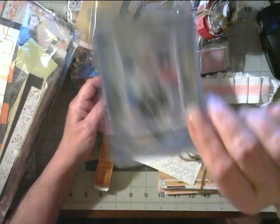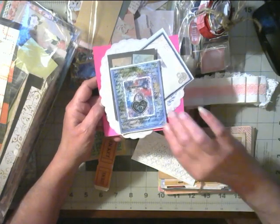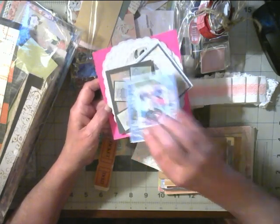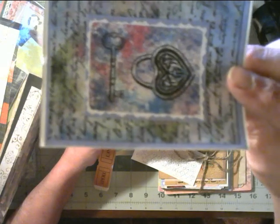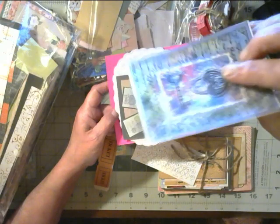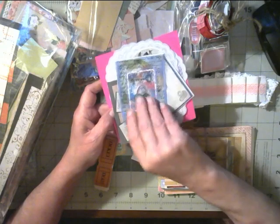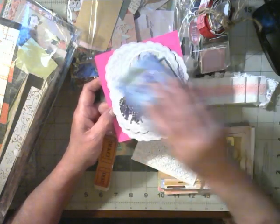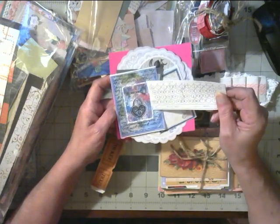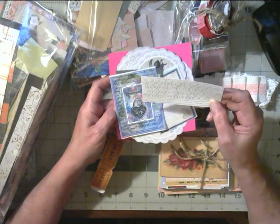Okay. These will make beautiful ATC cards. If you put it on the back of a piece of cardstock, it might make a pretty pocket or just journal piece. And I love those. And I have this card. Oh, it's like a tiny little keyboard.